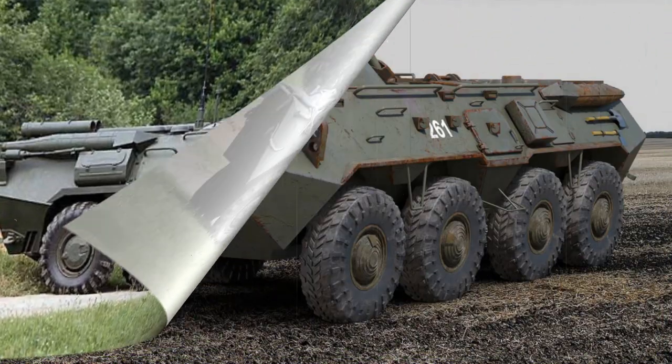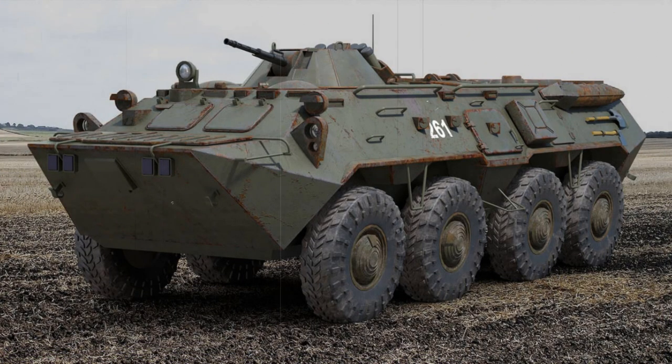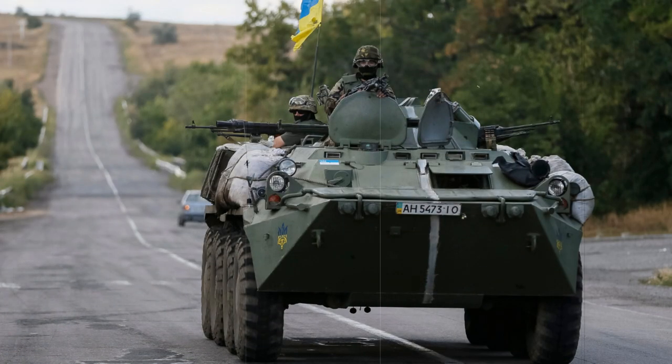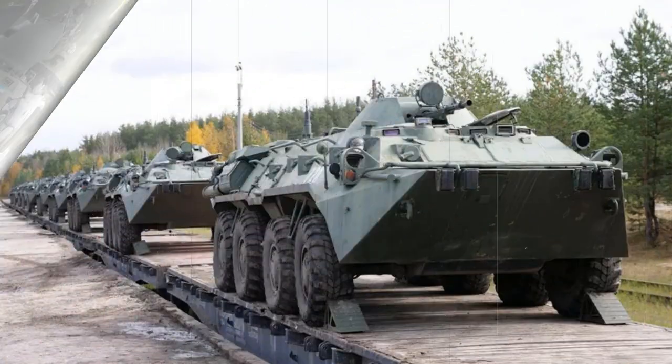Passengers could take part in a given firefight thanks to the inclusion of rounded firing ports complete with ball mounts located at the side, 3 each side, and front facings of the hull. The vehicle's operating weight was listed at nearly 15,000 kilograms while displaying a running length of 7.65 meters, a width of 2.90 meters, and a height of 2.35 meters.